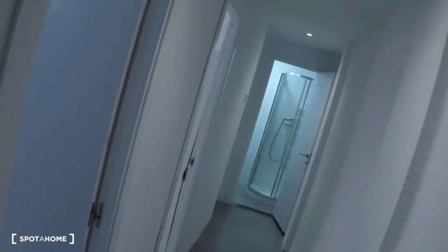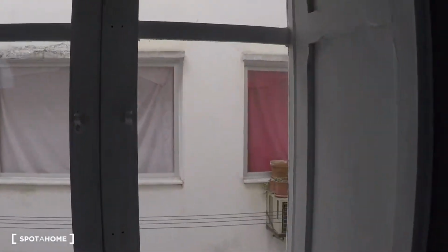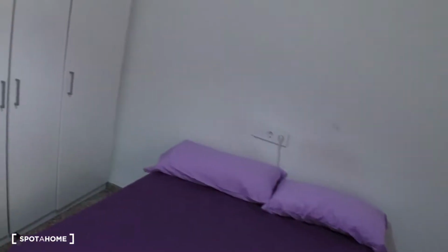So again, in the corridor, next door on my left is the bedroom number 4. In this bedroom you got a mirror, a desk, a chair, a window, a double bed, and a 3-door wardrobe.